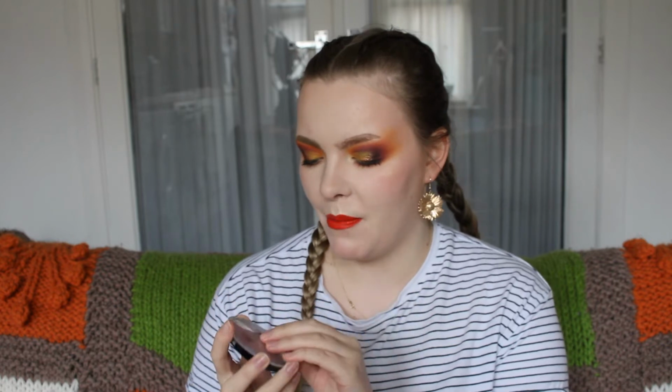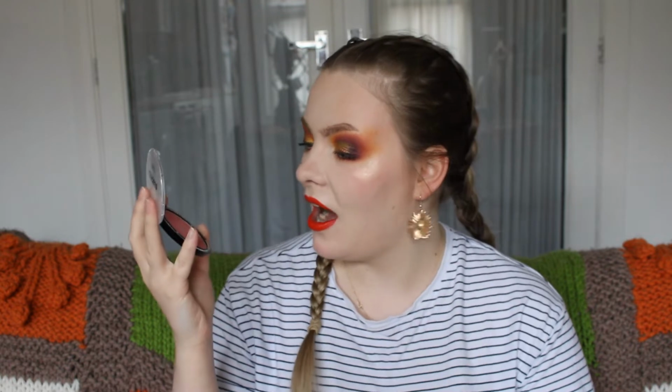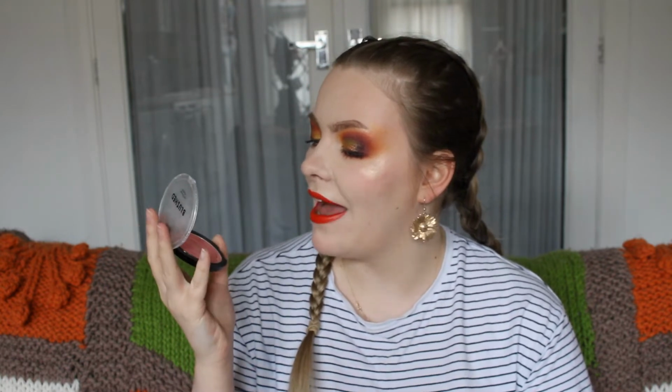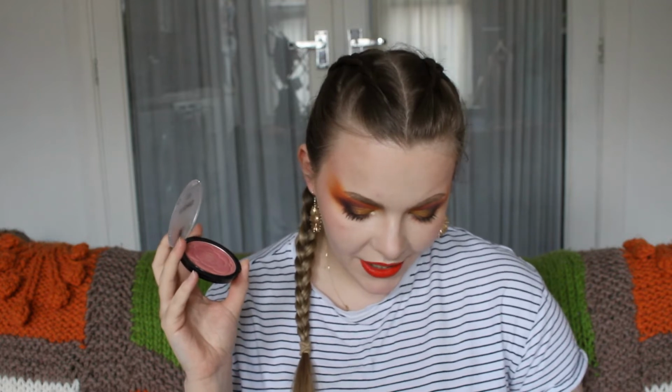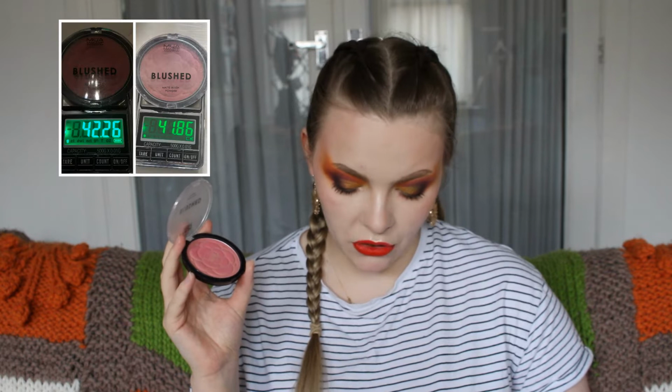Another very frustrating product, the MUA Blush Matte Powder in the shade Rose Tea. It still has the embossing. You can still see that flower. I don't know whether I'll ever be able to finish this blush up, but I've given it a good go. This month I've used it 8 times, and in total I've used it 23 times.